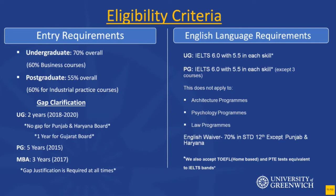We do provide an English waiver, which is 70% in the standard 12th examination. If a student has got 70% in English in the standard 12th examination, we will provide the student a waiver. Apart from IELTS, we do accept TOEFL home-based and PTE. Having said that, we have also introduced very recently our own internal English assessment test. Because of the lockdown and the pandemic, students are not willing or not able to go out and give the exam, so they can just sit at home and give the exam.